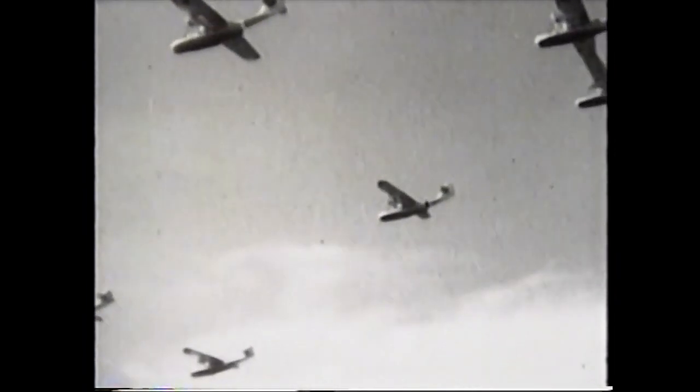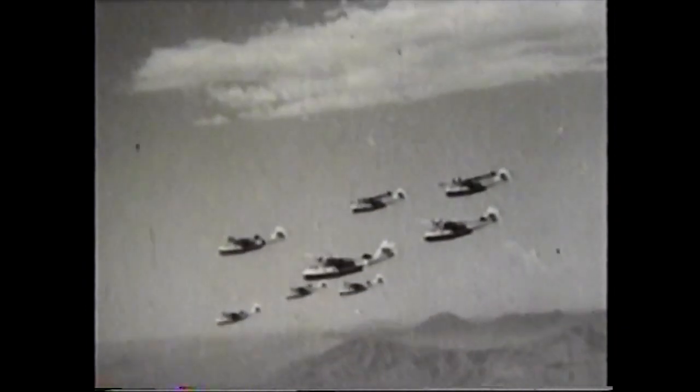Caught here in beautiful formation flight, these planes were conceived, designed, and built by the Consolidated Aircraft Corporation, and from their inception were destined to become the outstanding patrol bomber. Their load-carrying capacity, their speed, range, and reliability have been amply proven in extended flight, and their striking performance won for their builders the largest order for twin-engine flying boats ever placed.